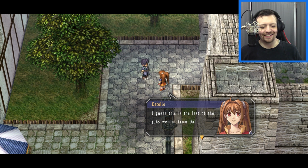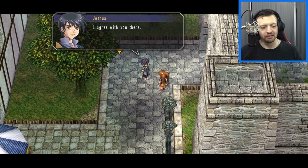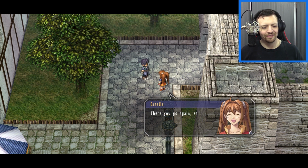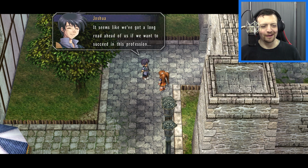I guess this is the last of the jobs we got from Dad. They were much stronger, much tougher than I thought they'd be. I agree with you there. I feel like I have a greater awareness now about what it means to be a bracer, not just about fighting for justice. There you go again, saying all the right things. But yeah, I guess that's where I get where you're coming from. It seems like we've got a long road ahead of us if we want to succeed in this profession.